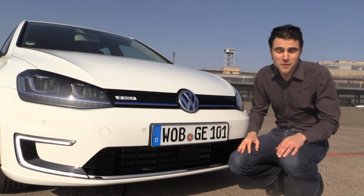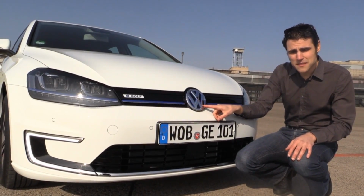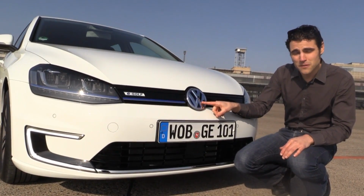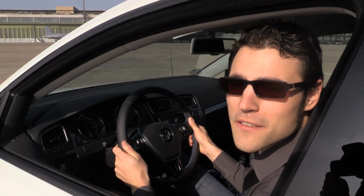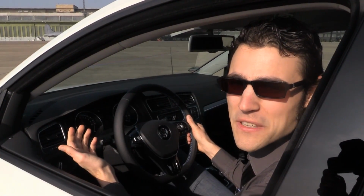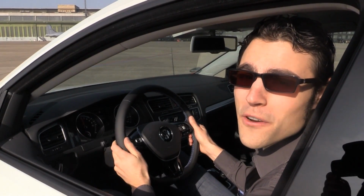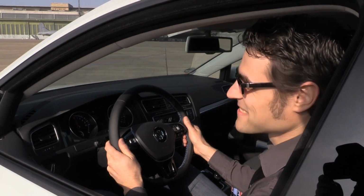It isn't so different on the outside, the e-Golf, but here you see these blue elements. This is kind of the design scheme for it. Also inside the logo. It's very nice, I think. Very beautifully done. And we want to find out now if this electric car is also something for fun and not only for ecological thinking. We're trying it with the acceleration.